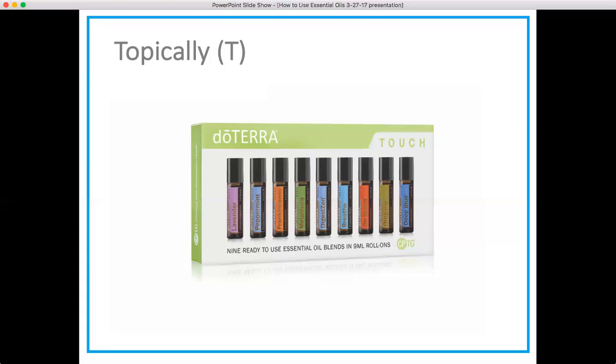Where do you not apply essential oils? So just a note on this, never put them directly in your eyes or in your ears.